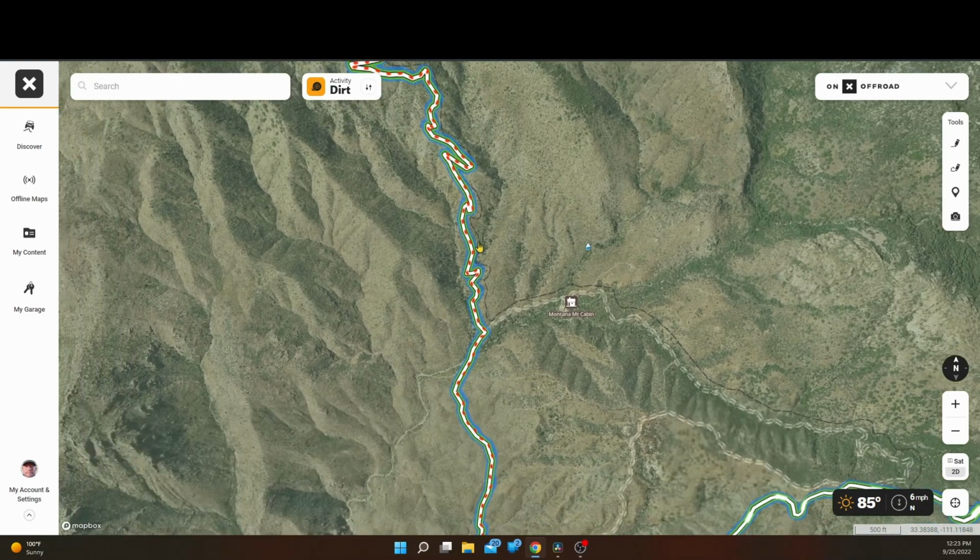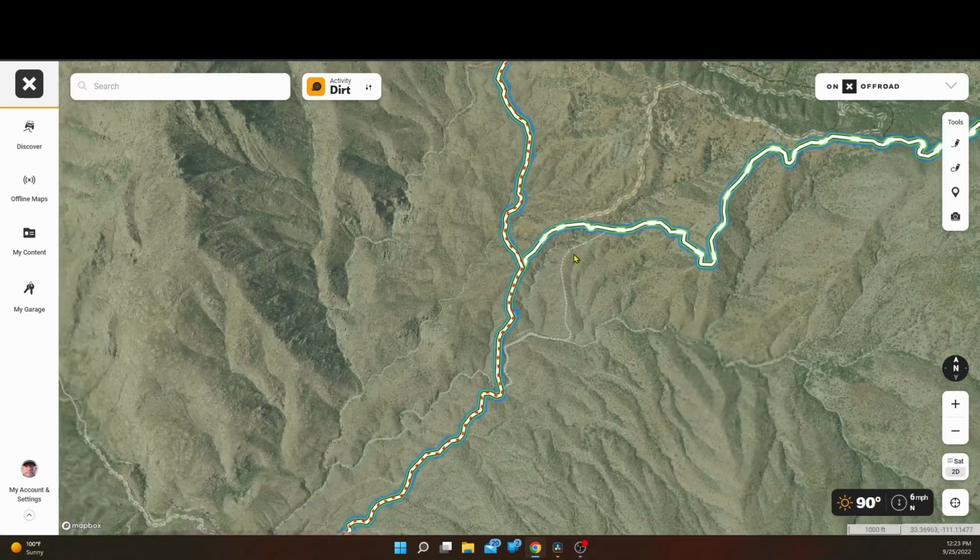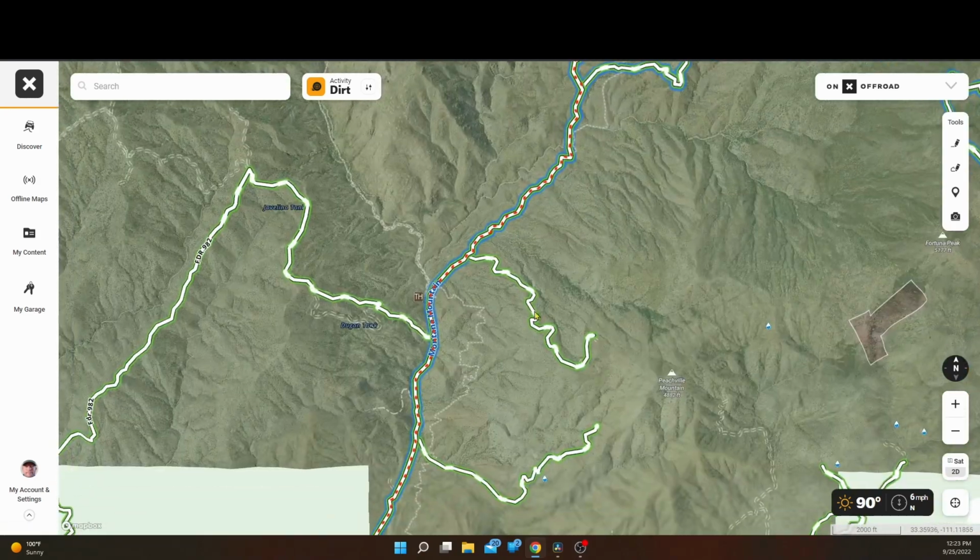trails like that. One of the sites I didn't see, that I didn't even know it was there, was right here. Montana Mountain Cabins, a little stone cabin. And you can see I didn't go up in there because I didn't know it was there. But next time I go out there, I will be visiting that little stone cabin.